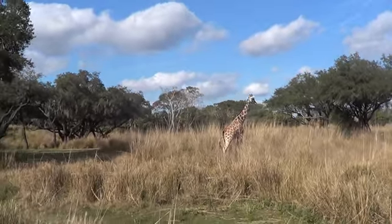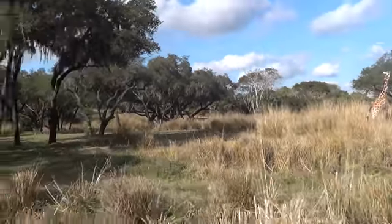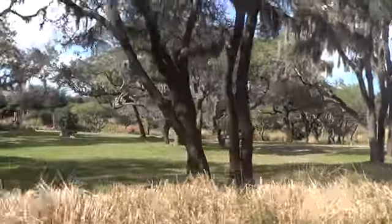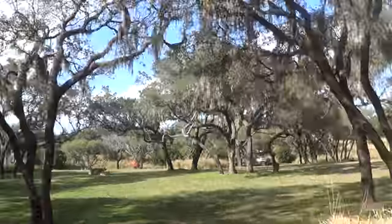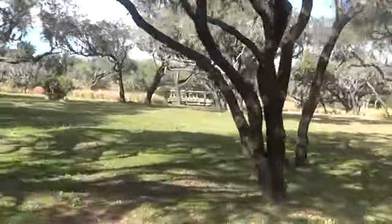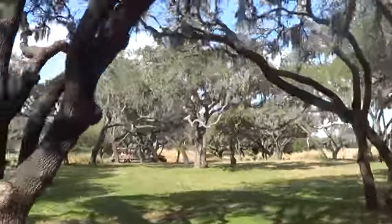And although giraffes may look like slow and docile animals, they can actually run up to speeds of 35 miles per hour. Now, does anybody here know what you call a group of giraffes? No? What does Rapunzel live in? A tower, there you go. That's what you call a group of giraffes, is a tower.